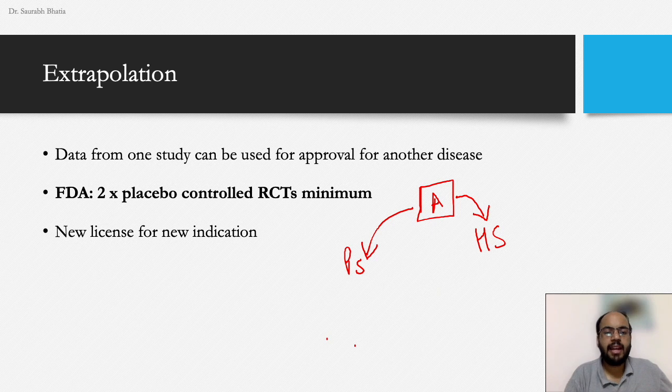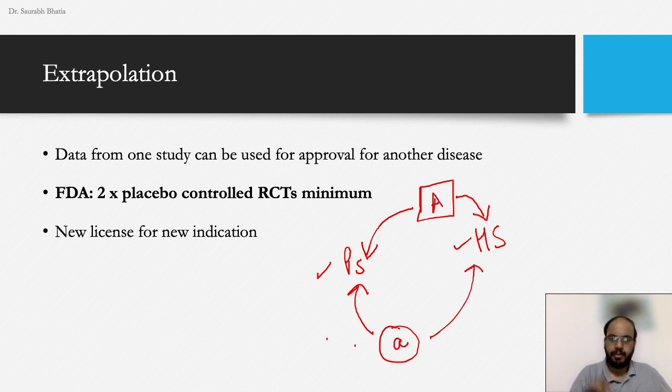However, let's say capital A has received the authorization in psoriasis and HS, and now I make a biosimilar after it has received the two licenses. I can easily receive my licenses for these two diseases together. So let me just tell you again. If a biological has received licenses for two different diseases and then I make a biosimilar, the biosimilar also gets the license for two diseases. If a biological has got a license for one disease and I make a biosimilar, it gets a license for that disease. And after getting a license for that disease, if the original biological gets a license for another disease, I have to apply again for the biosimilar.